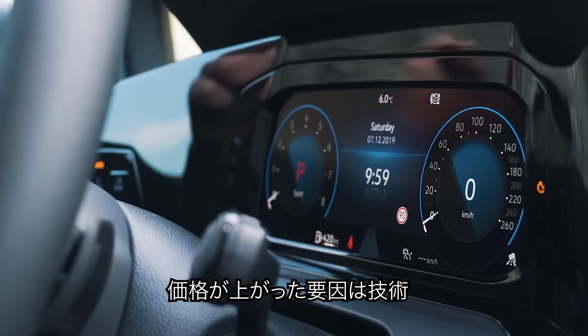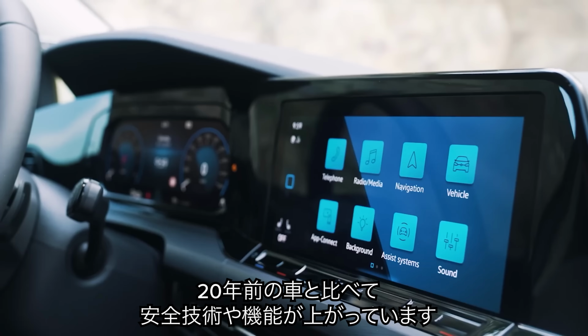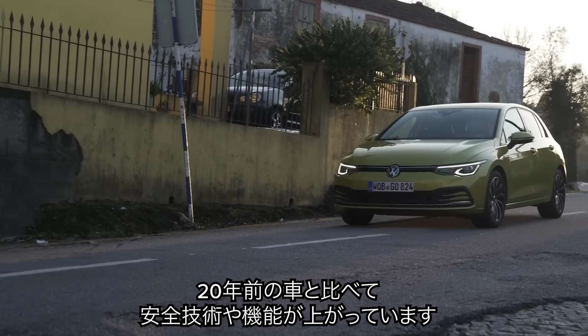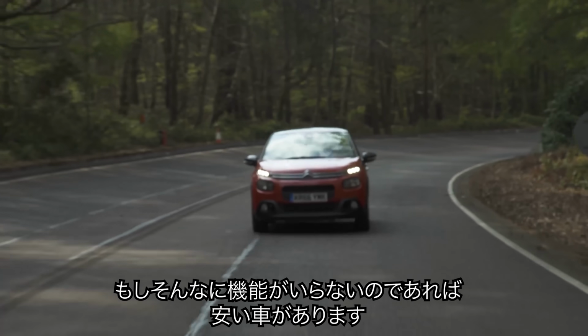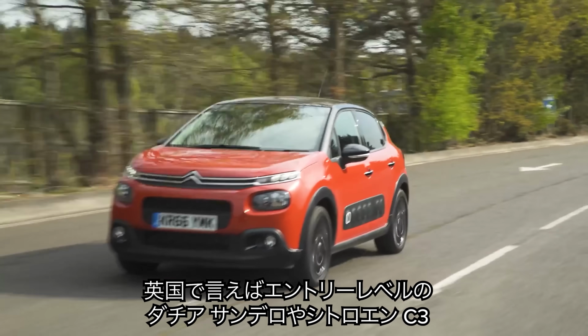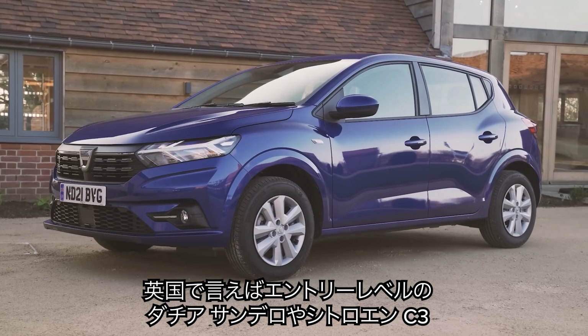The main reason for this price hike is technology. New cars are packed with extra safety technology and infotainment gadgets that didn't exist 20 years ago. But what if you don't need that stuff and you just want a cheap runaround? The cheapest new cars in the UK right now are the entry-level Dacia Sandero and Citroen C3.